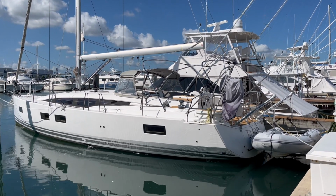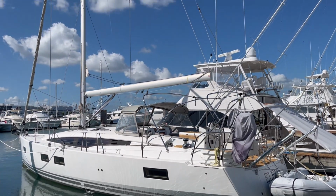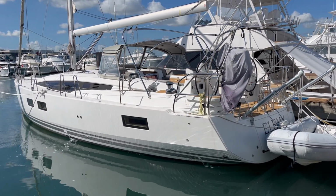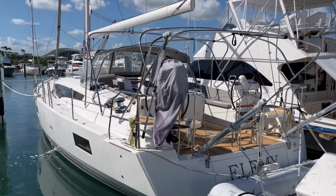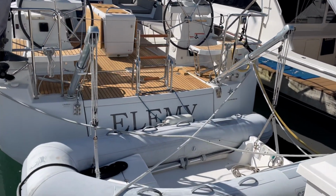Welcome to Elamy, a Jeanneau 51 yacht, the smallest of the yacht series, and special edition, only done between 2018 and 2023 for 5 years. There's many upgrades from the regular Jeanneau Sun Odyssey series.